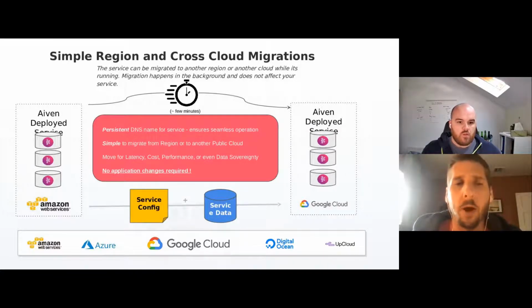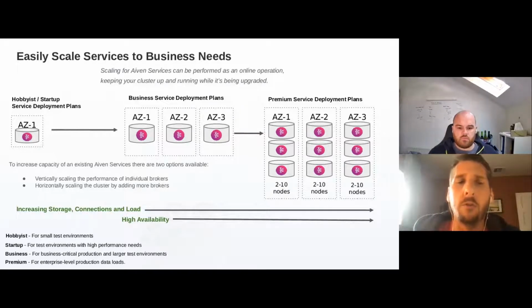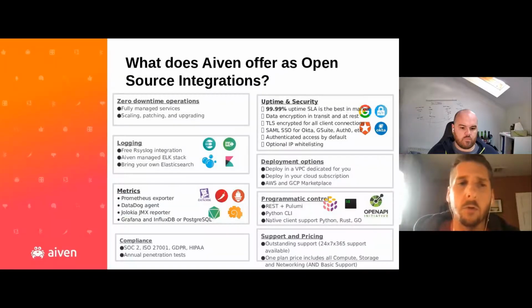Finally, we provide the tooling to make it really easy to migrate from one region to another, or even from one cloud to another. And again, those are zero downtime operations, with no data transfer costs. It's all baked into the hourly pricing for our services. Same with scaling. It's really easy to scale up from a single instance to really beefy multi-node instances that span multiple availability zones and even multiple regions in some cases. And again, it's all super simple to do through our tooling.